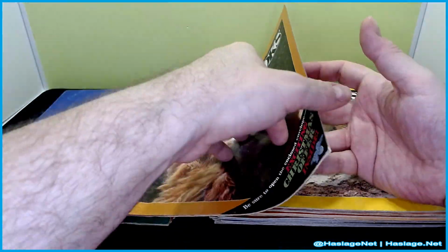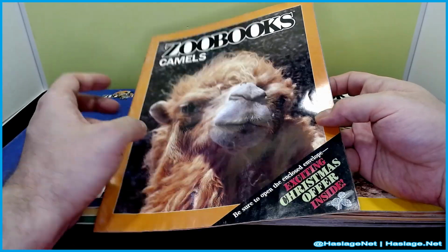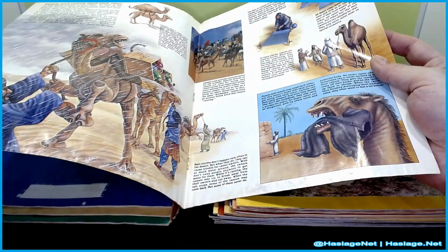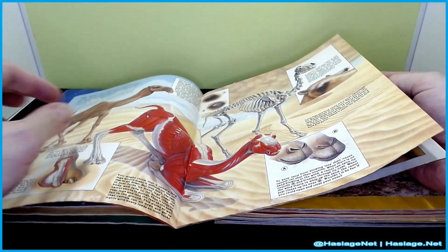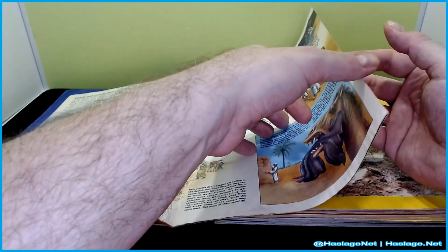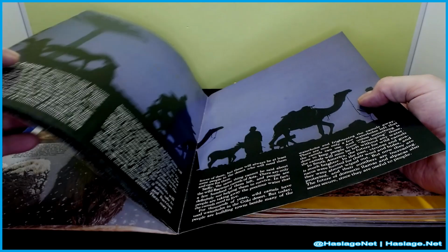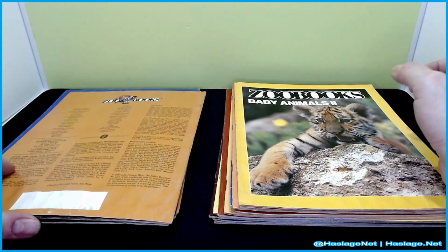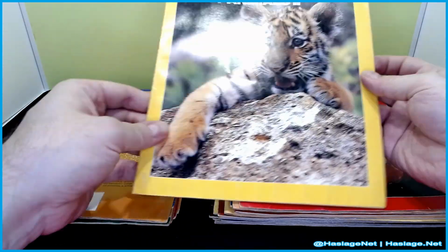And then, of course, camels. You know, I was going to say it looks like a llama, but that's a camel, apparently. And, yeah, it shows different camels. There are different camels, and how they have an extra eye for sand protection. And there's multiple humped camel. This is from, what is this from? October of '89. Baby Animals.